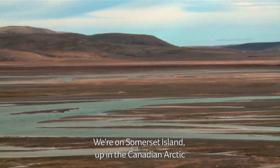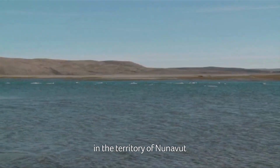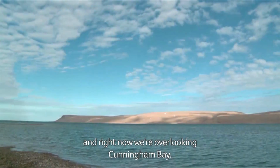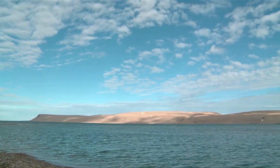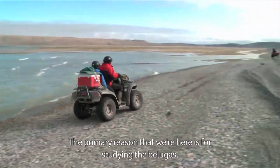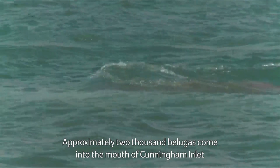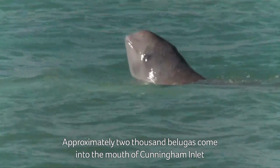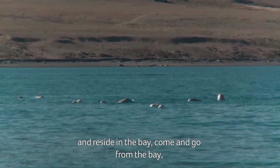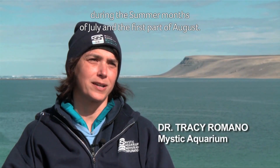We are on Somerset Island up in the Canadian Arctic in the territory of Nunavut. And right now we're overlooking Cunningham Bay. The primary reason that we're here is for studying the belugas. Approximately 2,000 belugas come into the mouth of Cunningham Inlet and reside in the bay, come and go from the bay during the summer months of July and the first part of August.